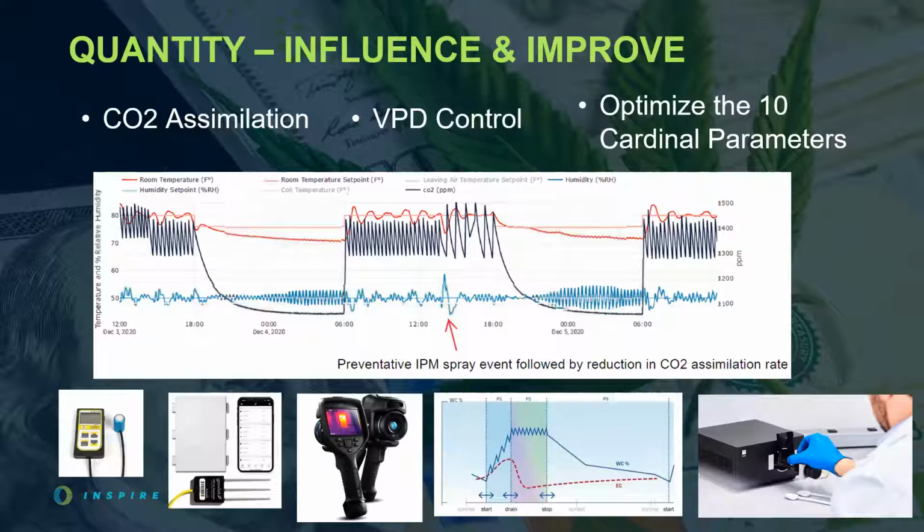In addition to that, CO2 assimilation can be an effective way to determine if you have appropriate airflow in the space and that the CO2 is getting directly to the stomata. In addition, light intensity, plant training, and 24-hour VPD control will allow you to reduce the number of small buds and focus on increasing production of your grade A flower. And with an integrated system, you're able to create conditions that optimize the 10 cardinal parameters of plant influence, which, as Durs mentioned, will shorten cycle times and allow for cultivar optimization and selection that best fits your business goals.